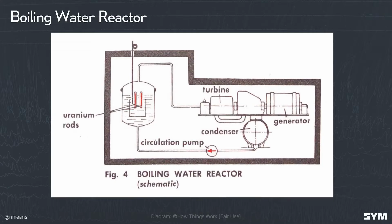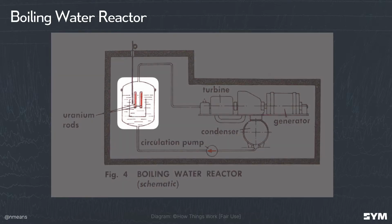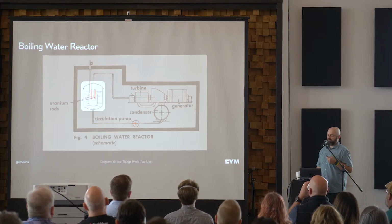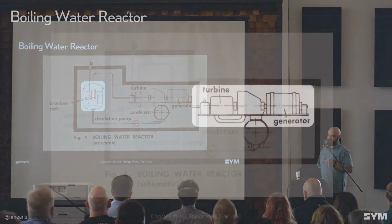To understand what happens next, you need to know a little bit about how nuclear reactors work, so let's do a quick crash course. The heart of any thermal power plant is the heat source. In a nuclear reactor, it's the uranium fuel rods that create the heat-generating nuclear chain reaction. The fuel rods are contained in a pressure vessel and surrounded by water that, in a boiling water reactor, boils to steam. And there are also neutron-absorbing control rods that can be inserted to slow or stop the nuclear chain reaction.